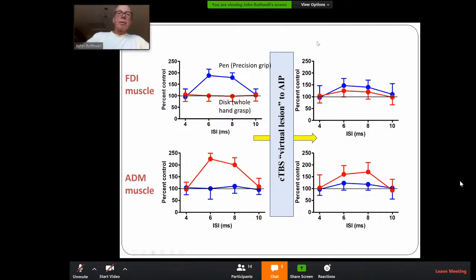And in fact, the two things correlate. So it gives you a model like this. The motor cortex is here. We have output to the first dorsal interosseous muscle, which you use for the pen grip, output to the ADM muscle, which you use for the grasp of the disc.